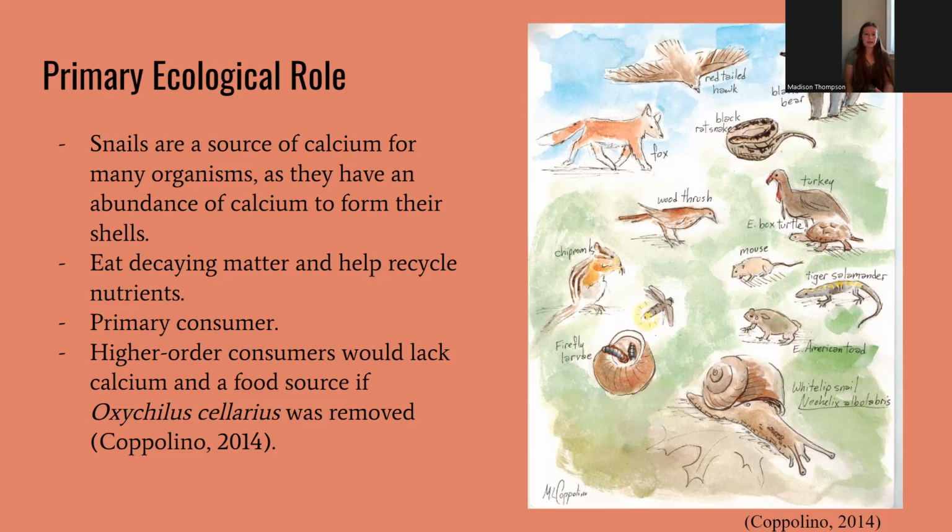So they eat decaying matter and they help recycle nutrients. They eat the decaying matter, bring the nutrients into their bodies, and turn them into calcium and other necessary nutrients for their own survival. And then when they're consumed by other organisms, this goes up the food chain. They're a primary consumer as they consume mainly plants, and their higher order consumers would lack a food source if Oxyochilus salarius was removed from the ecosystem.